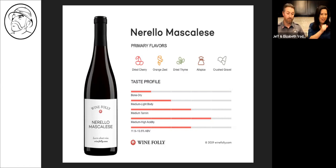So they talk about here, bone dry, medium to light body, absolutely. They call it medium tannin. I'd say it's medium plus for sure to me. Medium to high acidity, definitely I would call this one a high acid red. And the ABV tends to top out right where we are. I'm glad you grabbed a 13 and a half, not an 11. Luckily, this is one I fell in love with. And thank you, Wine Folly, for all this wonderful information.